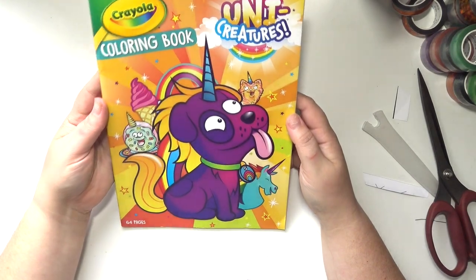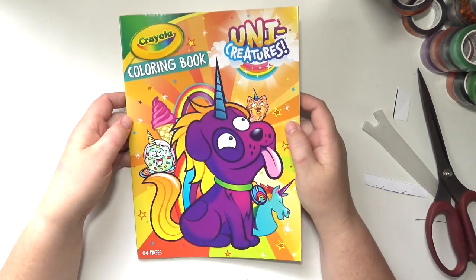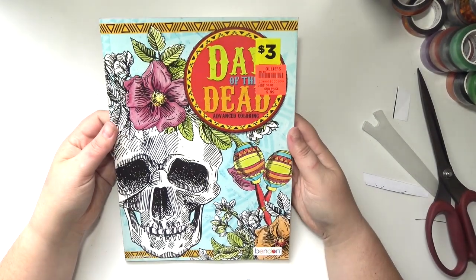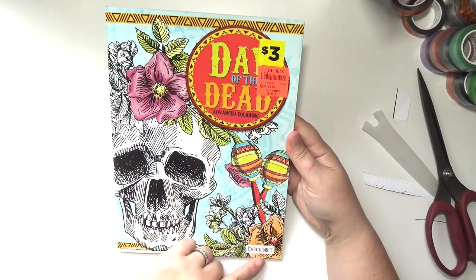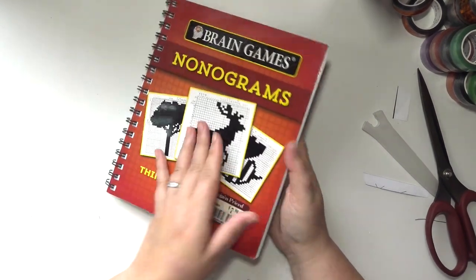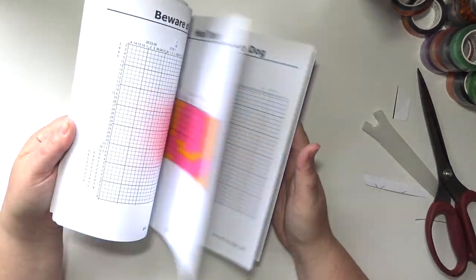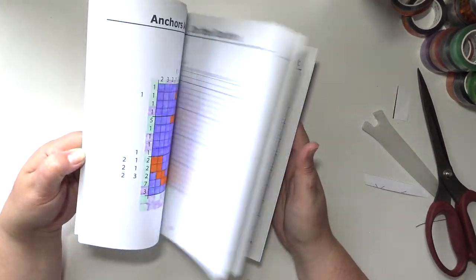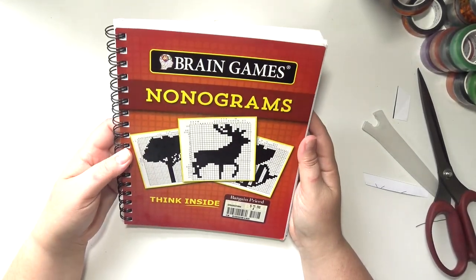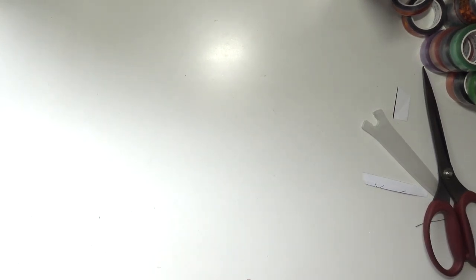Crayola coloring book, Uni Creatures. Day of the Dead Advanced Coloring Book by Benden. I have this in my coloring books, but I don't know, it's not really a coloring book. It's more like an activity book, I guess. This is Brain Games Nanograms. I should probably try and finish that up too. I have a lot left in it though.